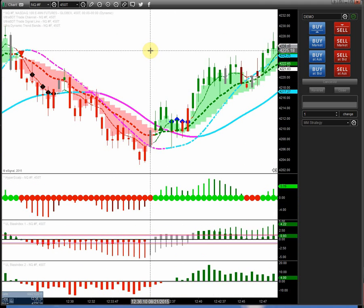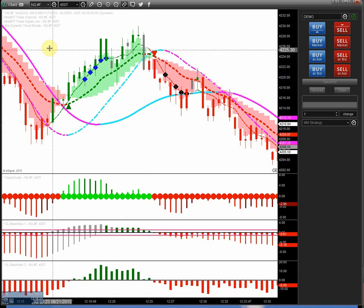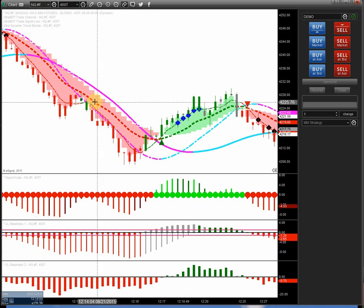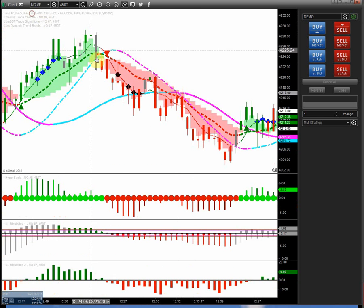Okay, the most volatile day in history over the last 7 years. Let's pretend we're trading the last hour on Boomerang, just to see how it went. So here's 12:15 coming into here. Here's a Boomerang setup. Tight spread here. Pull back to the sig line. Up they go for 3 points.